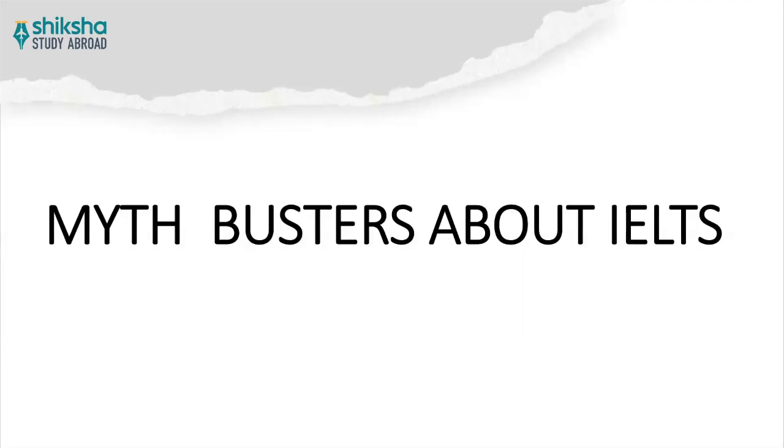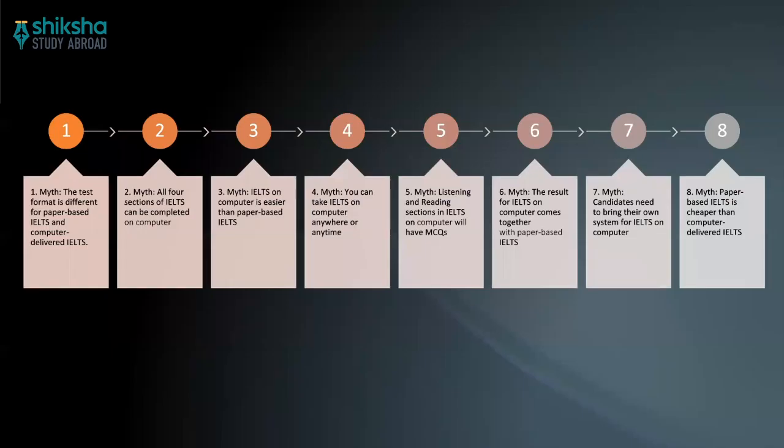Now moving on to myth busters about IELTS. So let's see a few myths related to IELTS. The first one is the test format is different for paper-based IELTS and computer-delivered IELTS. Many of the candidates do believe this, which is not true. The format remains the same.